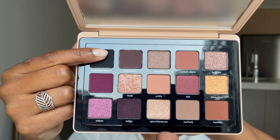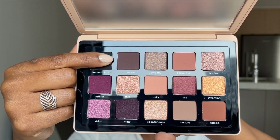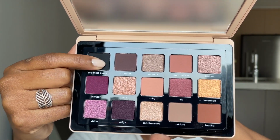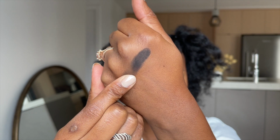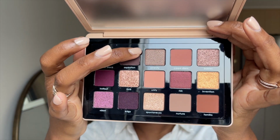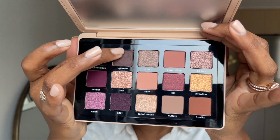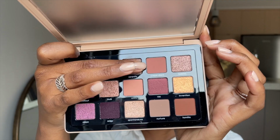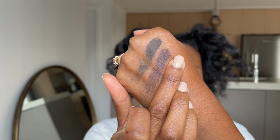I'm going to swatch all of the shades and then put them on the back of my hand for you. Starting with Black is Black, which is described as a matte intense black. This is very smooth. So the next one is Aspiration, and this one also is a matte, described as a dark penny brown, very smooth as well. Serenity is a satin shade. It's described as a medium cool brown.